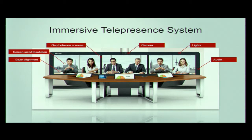So in the last 10 years or so, while this product maintains its own shape, the discussions are mostly around features, right? For example, people are discussing how we can improve the audio quality, the lighting. Or maybe make the camera better, reduce the gap between the screens. Maybe improving the screen size or the resolution. And also the gaze alignment, right? Some of the systems still have the challenge that people do not feel the other people are looking at them. So how can you improve the system so that you feel like the other person is actually looking at you? Those are all very typical technology things that people have been thinking about over the past many years.